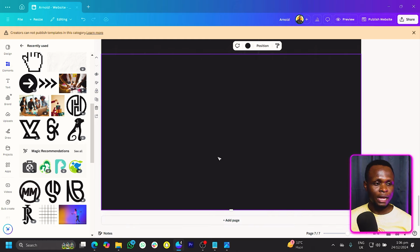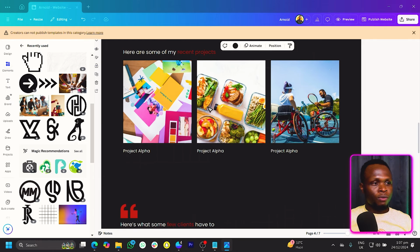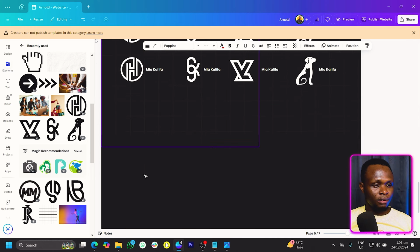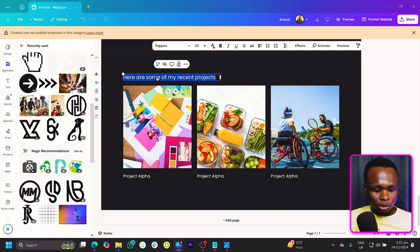Okay, so click on add page, and this is actually going to be very easy. We are just going to be promoting some of our recent posts. Okay, and we'll use the same style as we did over here. So all you can simply do is to copy these ones, come to the last page and paste it there. Okay, so we'll just change this and say recent post, and I'll use the same image.